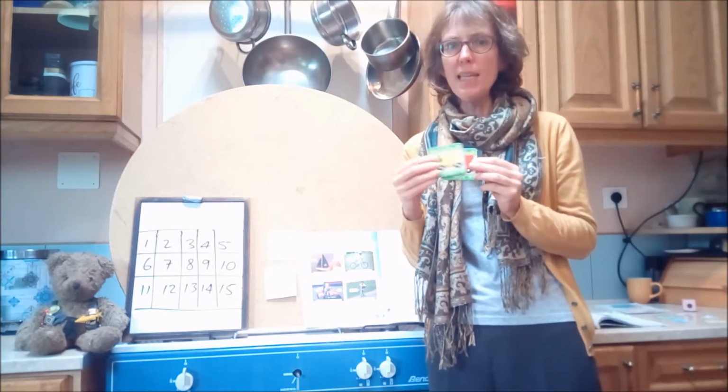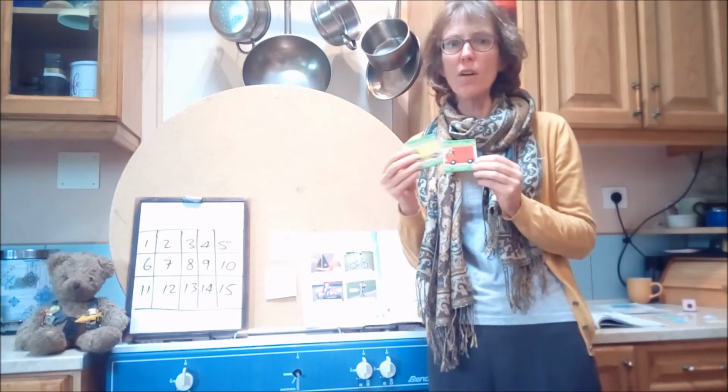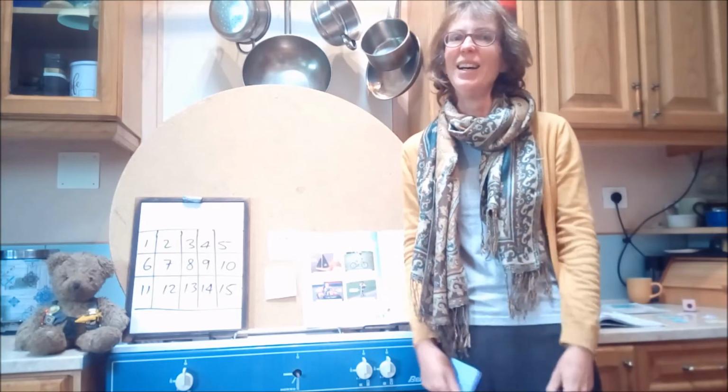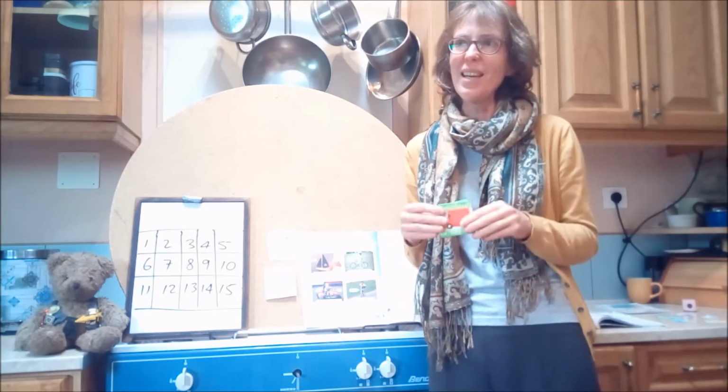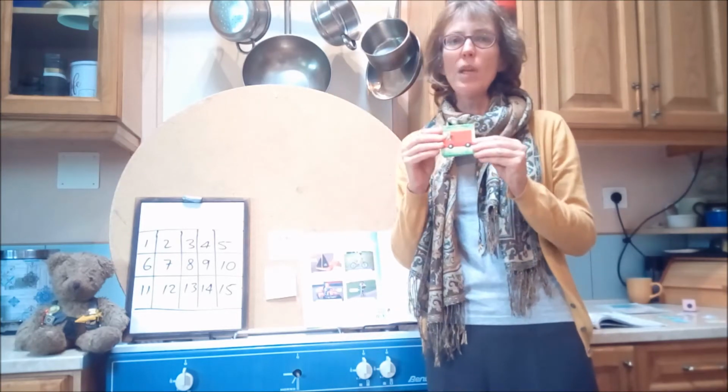Red lorry, yellow lorry, red lorry, yellow lorry, red lorry, yellow lorry, red lorry, yellow lorry. Can you say it fast? Red lorry, yellow lorry. Oh, very good. Shall we try one more time? Slowly first and then faster and faster and faster.